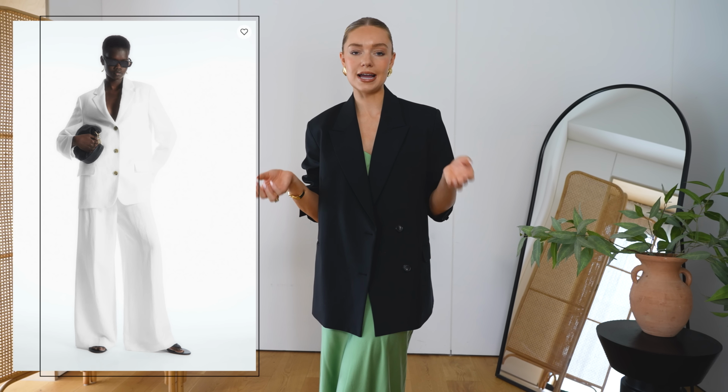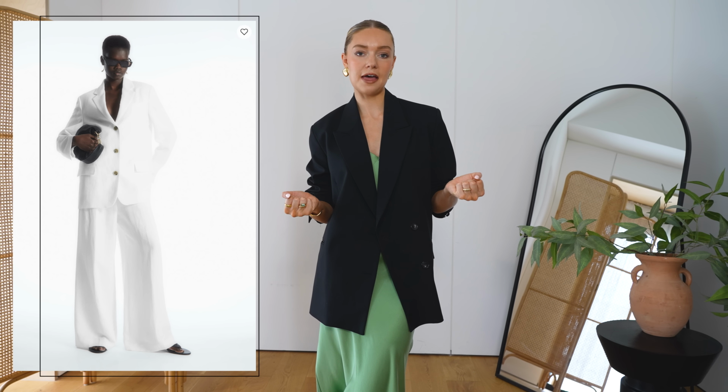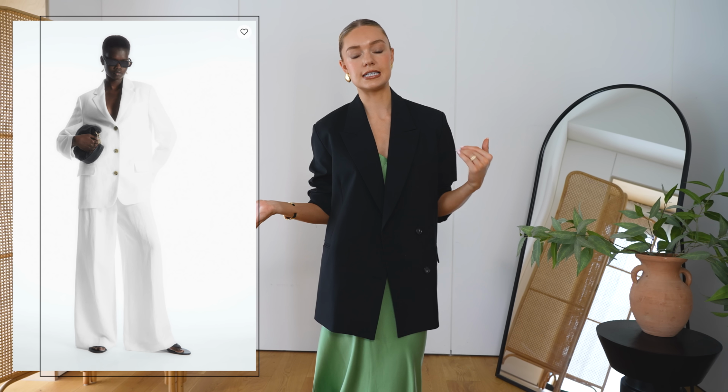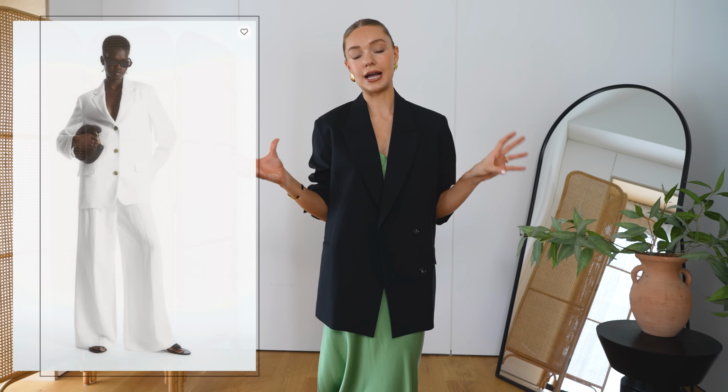I love wide leg white trousers, you know this, and in the linen it works so nicely, but this is more of a tailored linen, so it feels a little bit more pulled together, a little bit more structured. But because it's linen, you can easily dress that down just with sandals and a t-shirt if you wanted to. I don't need to tell you all the ways you can wear white linen trousers in a wide leg, but just know that they will be so useful within your wardrobe.